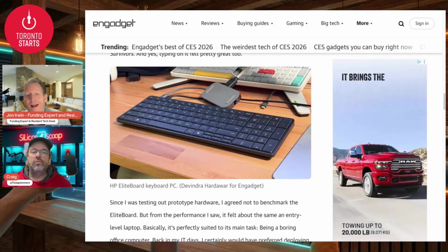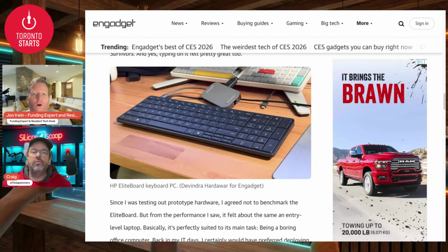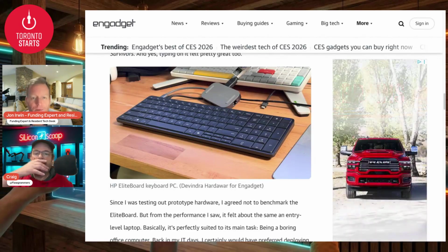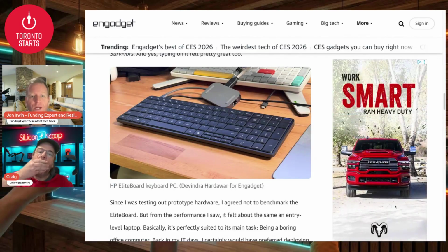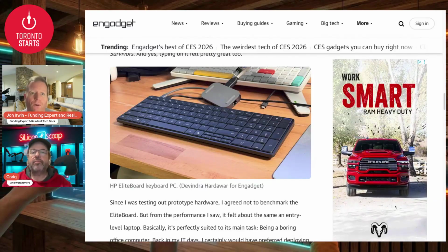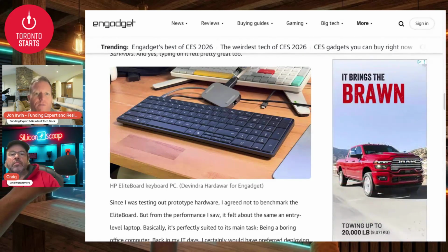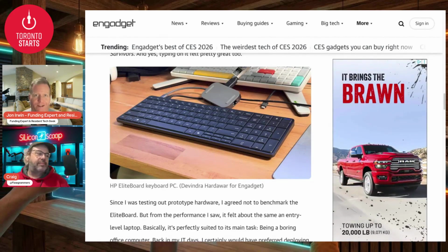So I think this is really cool because all you need now is a monitor, and you've got this keyboard. This is great for minimal desk setups. Obviously, it's not a super powerful PC, but hey, if you've got these XR AR glasses, you're on the plane. All you need to do is bring the keyboard and your XR AR glasses, and you're off to the races. I'm excited, but what do you think, Craig?